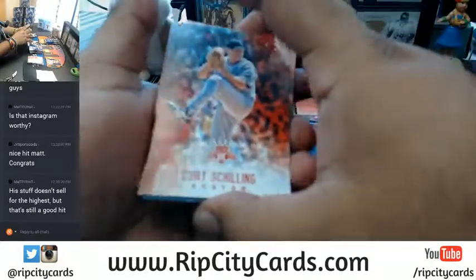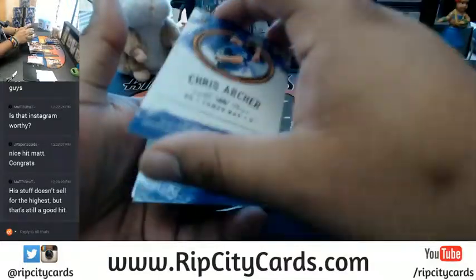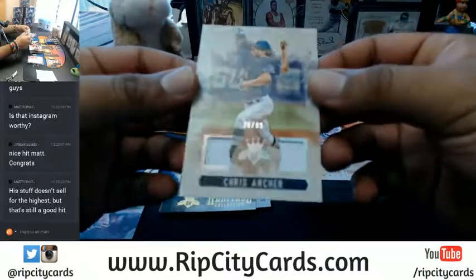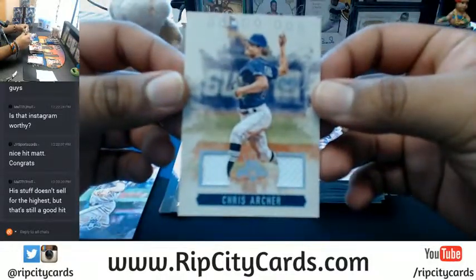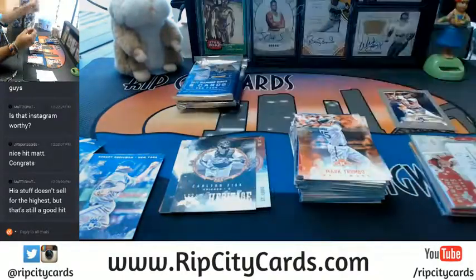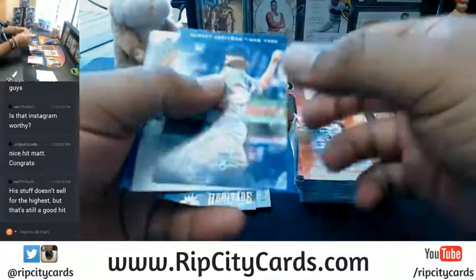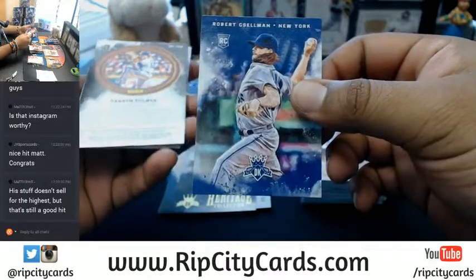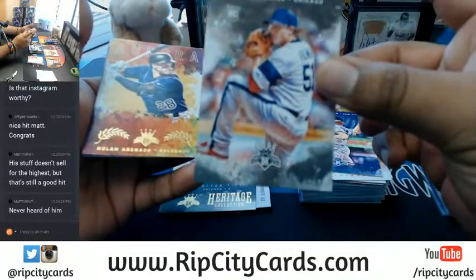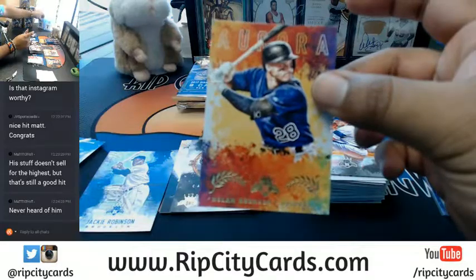Curt Schilling. Mark Trumbo. This is a Ray. And it's a memorabilia. Numbered 36 out of 99 for the Rays, Chris Archer. With a dual napkin on there. See what else we got. We still got three more packs. Robert Selman for the Mets. Carson Fulmer for the White Sox. And Aurora for Nolan Arenado.